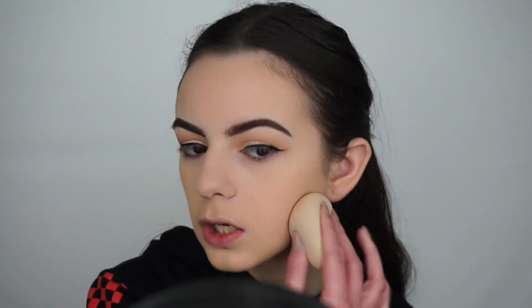And can I just say, it's an amazing finish. It is a pretty matte finish, but it doesn't feel drying or anything on your face. And you can still see your skin through it, so it's a natural finish as well.